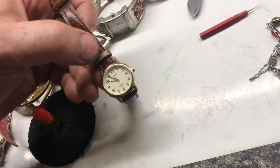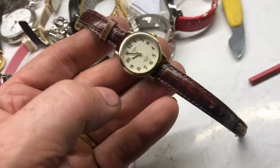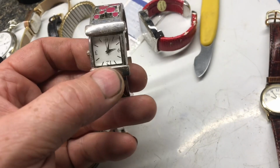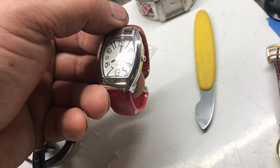Another one in that bag, a Timex. Overall, nice shape. Nothing scratched or dinged up too bad. Let's say $30 or $40. A no-name cuff watch, not worth much. Here's another one. Not worth much, but it does have a working battery.